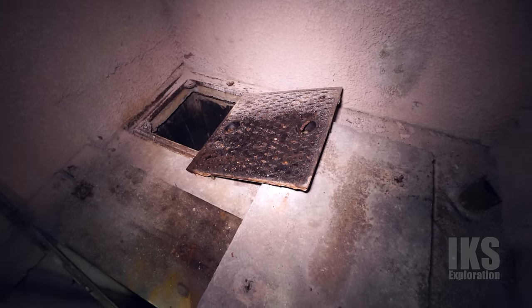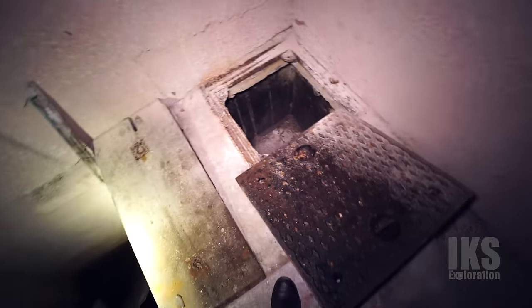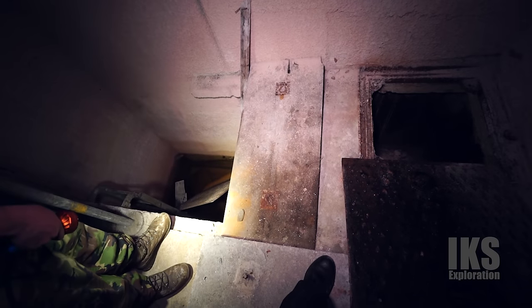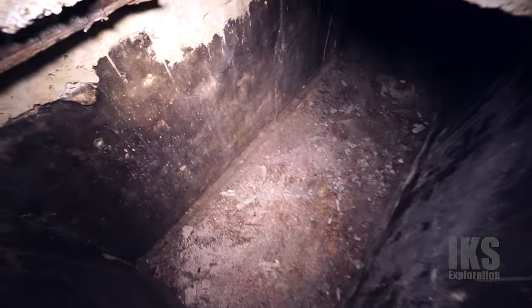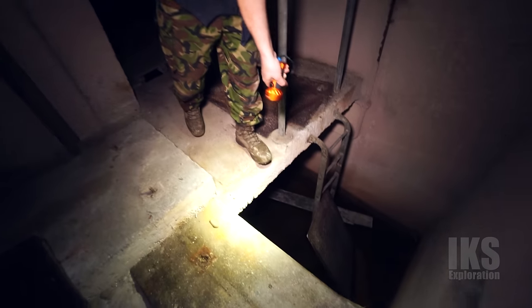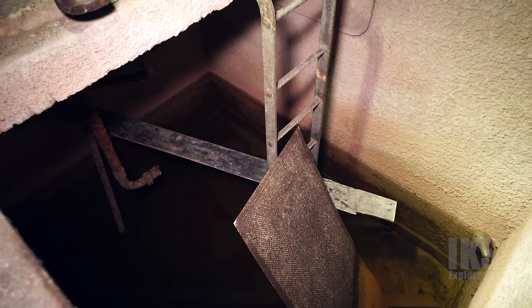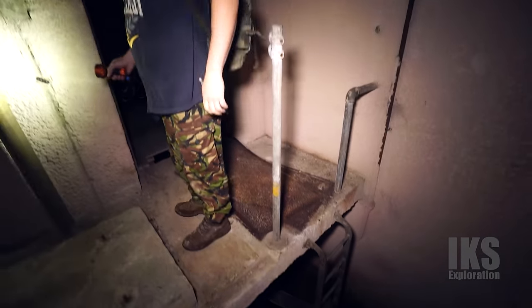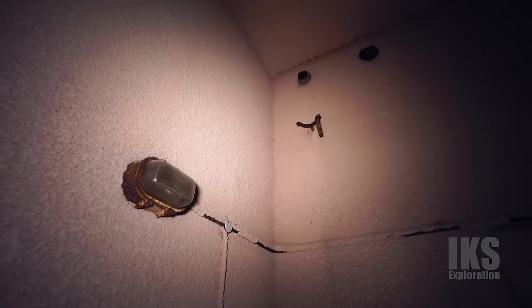Big manhole, look at the size of that. Is that wood? The teak floor, though. You can see that goes under the floor. You can see that from where I was down the other bit. Obviously, you can see the pipework's been taken out. Yeah. That's an original light. It is.